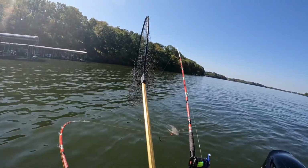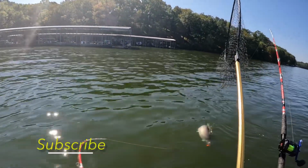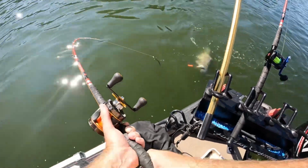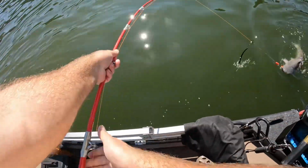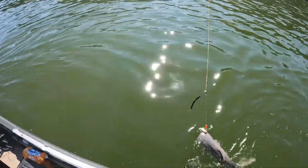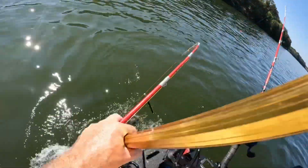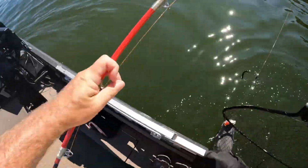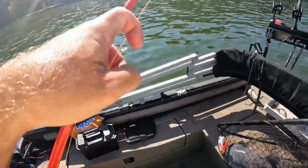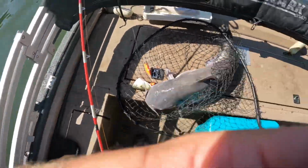Doesn't want to come this way. Come on, buddy. Go back that way. It's a good fish. Oh yeah, he's in the 30s. He ain't 40, but he's in the. Oh, don't do that. I don't know. Maybe he's big. That's a fish right there.